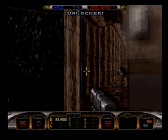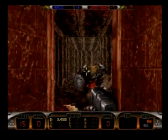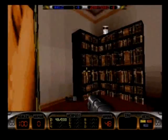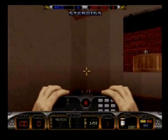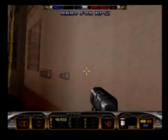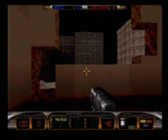Let's see what's behind this door. Oh, instant death. Excellent. I can take on those two Gatling gun monsters with my pistol and boot. Well, at least there's some bitches to look at for half a second before, you know, dying instantly. Let's see if that hole in the wall does anything for me. Nope.